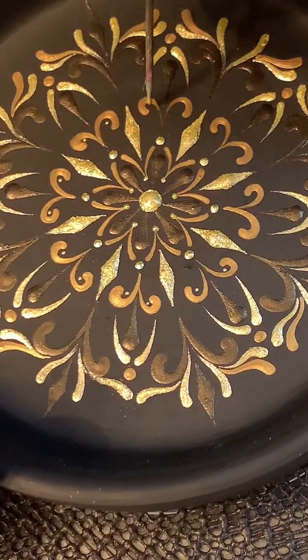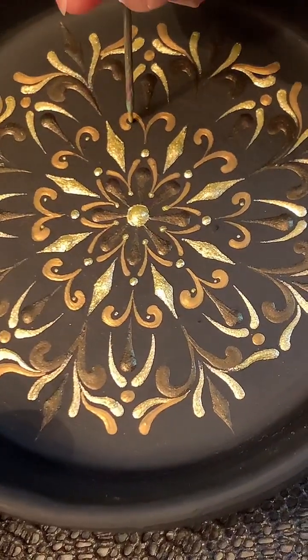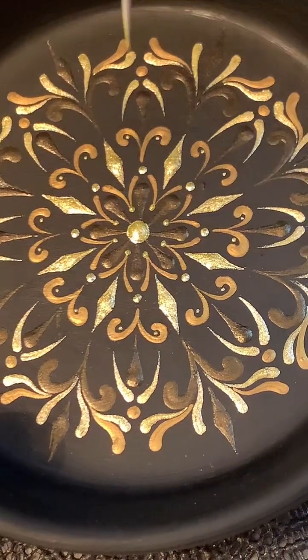How are all the critters? Everybody, how is everybody's critters? If you have critters of any kind, please boop them on the nose for me and tell them I love them.